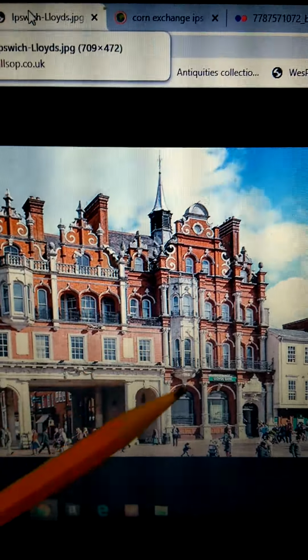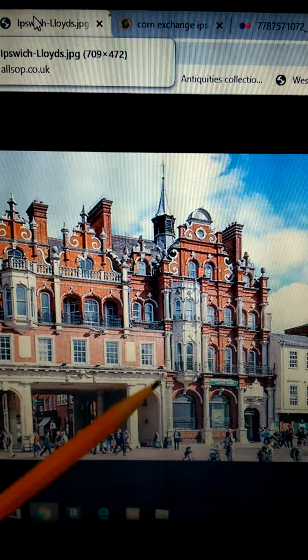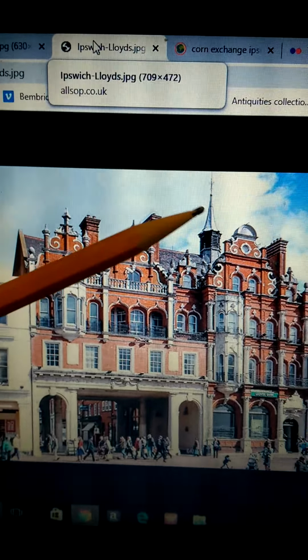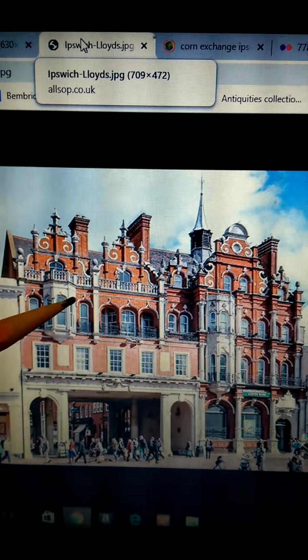So let's move on. Now here's the Lloyd's building, which is the furthest north. This part of the building will look directly down Princess Street. There's your round windows and round designs here. Notice also the Antiquitech is still in place even to this day. This is all still here.